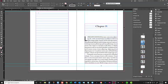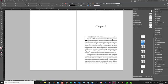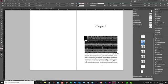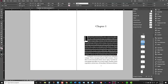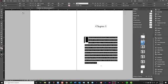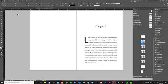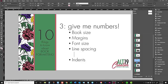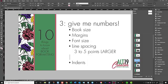All right, so here is our basic text. Now, what is line spacing and what do we need to know about it? All right, I am going to do a couple of things. Line spacing is what it sounds like. It's how much space is in between our lines. All right, so what is the rule for line spacing? We're going to come back over here and type out our little rule right here. The rule for line spacing is that it needs to be 3 to 5 points larger than the chapter text.